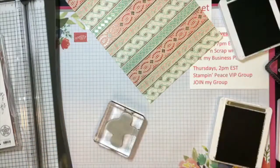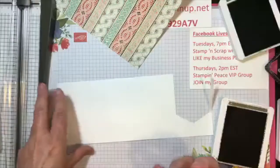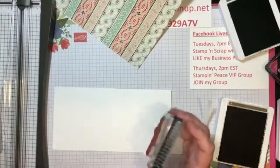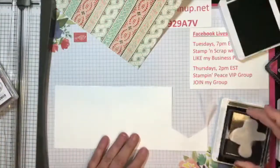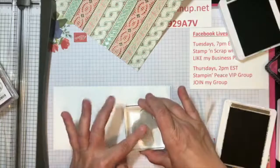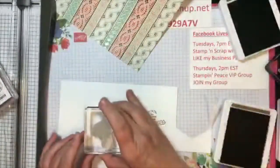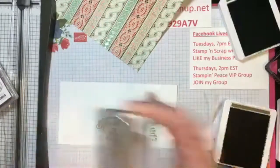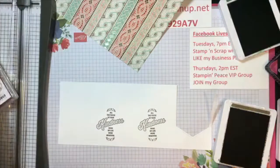I'm going to pull out some white scrap paper, and I think I am going to stamp this in the so saffron. And I'm going to stamp it twice because I think that's how I'm going to be able to layer these, okay?